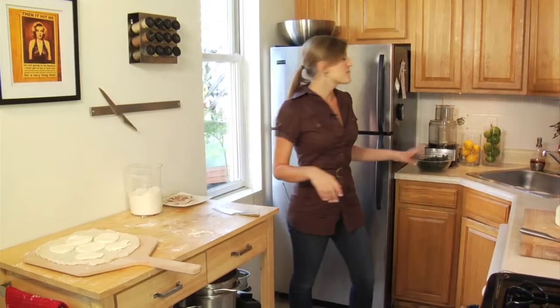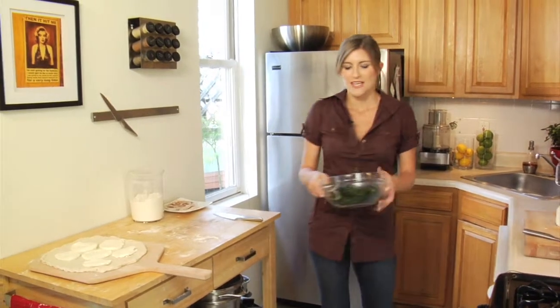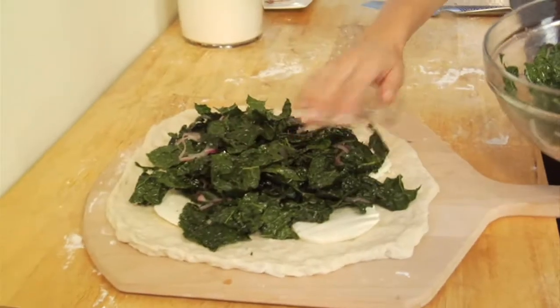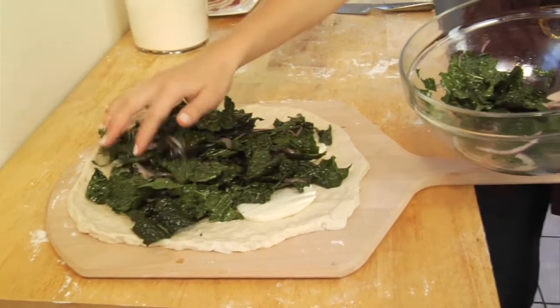Perfect. So now it's time for the main attraction, the kale. Liberally top your pizza. The kale's gonna cook down a little bit, so it might seem like a lot of green vegetables, but I promise you, it's delicious.